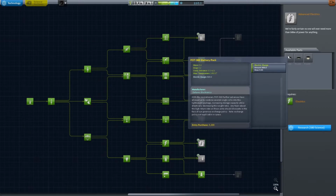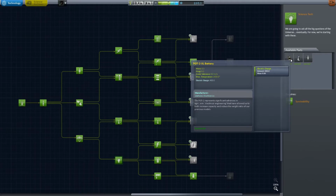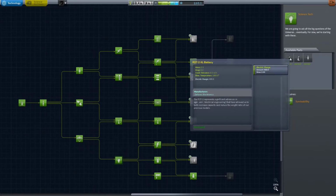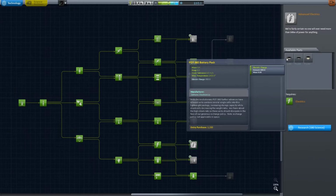And this is why. So the POT-360 has a charge of 800 and a mass of 0.4. The current top tier battery I have is the POT-2, mass of 0.3, so 1/10 less, and half the electric charge with an electric charge of 400. So for every, you know, 4 of these weighs 0.12, and 4 of them gives me 1600 charge. Here, 3 of these weigh 0.12 and give me 2400 charge. So not quite double, but a third more at least.